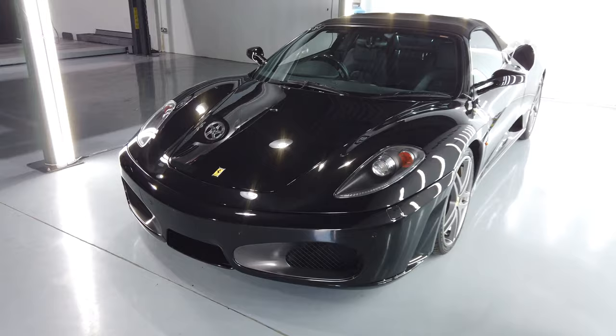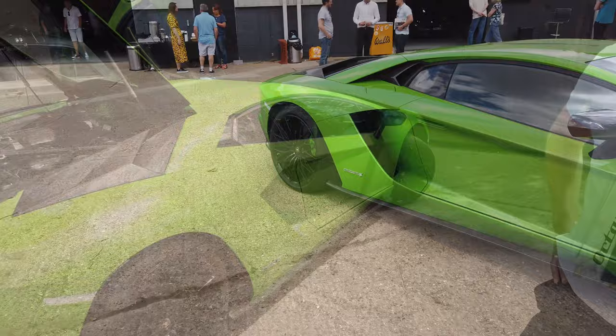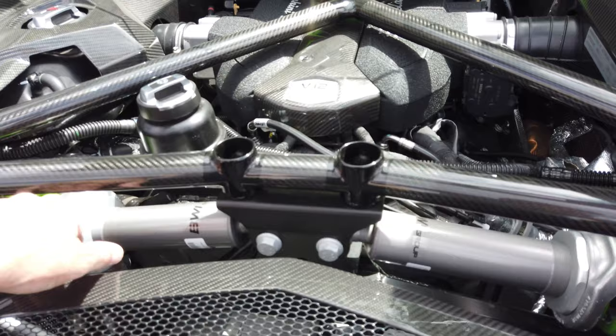Be more modern, it's turned out. Aventador. Huge brakes. Take a look at this. Proper engine, the V12. Build number. Look at this strut bracing. Beautiful. Really nice.